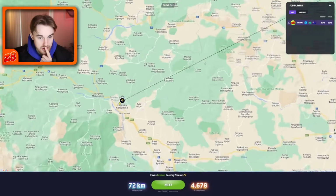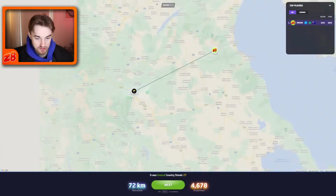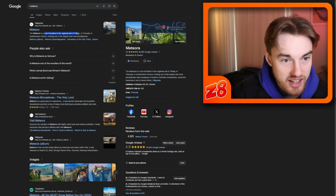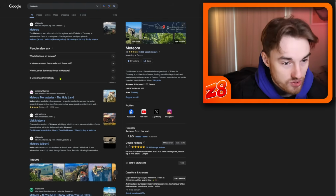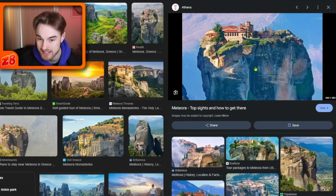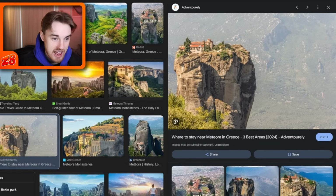Okay, it was a bit further over here, and we were looking at Meteora. Okay, let's have a look at that on Google. Meteora is a rock formation in Trikala. And yes, that was the Monastery of the Holy Trinity. Oh yeah, and there you can see it. This is the photo I would have seen before. That is quite stunning indeed. Very, very cool. But not a place I knew by name anyway.